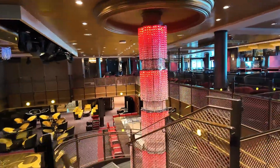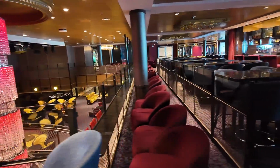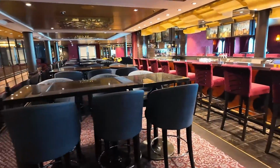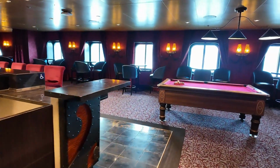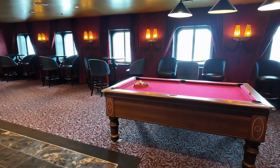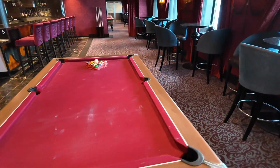We got the crystals. They were playing some really cool music last night. They had a guitarist playing. So live music venue. If you saw my sail away day, me and my family were playing some billiards over here. This was our table.